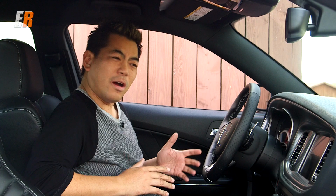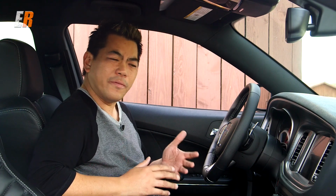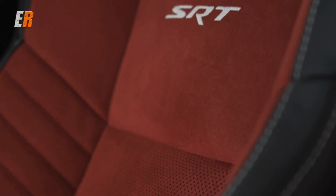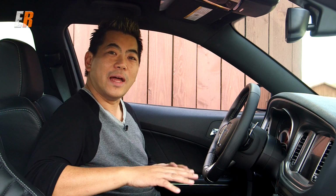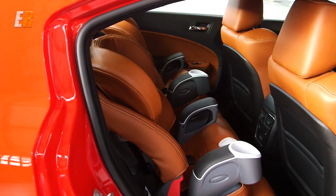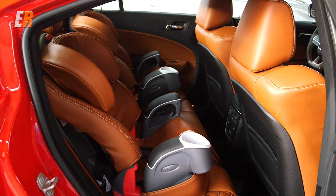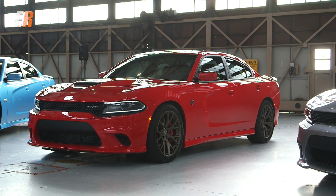The Hellcat seats are soft, but they're supportive enough for a day at the track. One really good thing, all the seats in here are heated and the front seats are even cooled, and that's standard equipment. Here's something you don't see very often, a 200+ mile-per-hour car with a couple of baby seats. No joke, this car is practical.